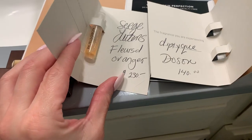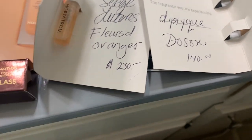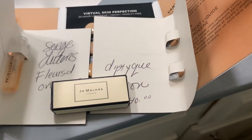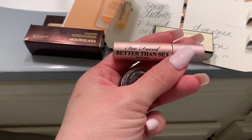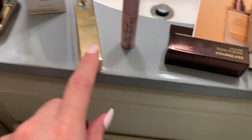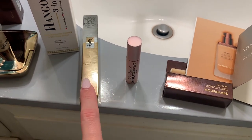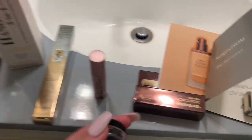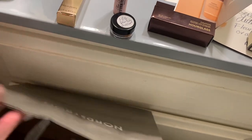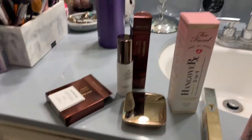I got a few samples of perfumes, which is super cute and nice of her to actually give me those perfumes. Then we have the Jo Malone. She gave me a sample of the Too Faced Better Than Sex mascara, which I was actually debating whether to buy it or not. The lady was saying that it's a little more chunky than this one, so I didn't end up buying it. I stuck to the one that I know, but I'll try this one. If I like it, I'll buy it. She gave me a sample of another foundation to maybe do a contouring kind of thing, and this is a sample of perfume. So I got a couple things, which is nice.